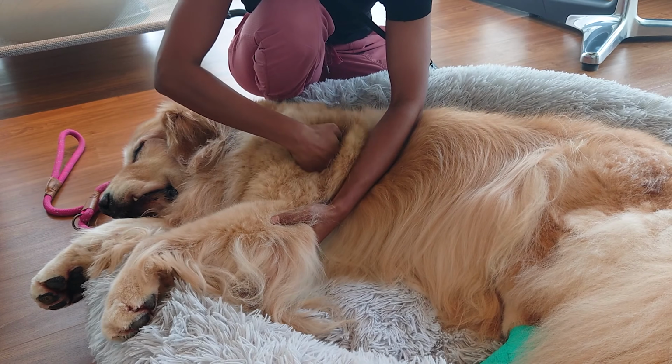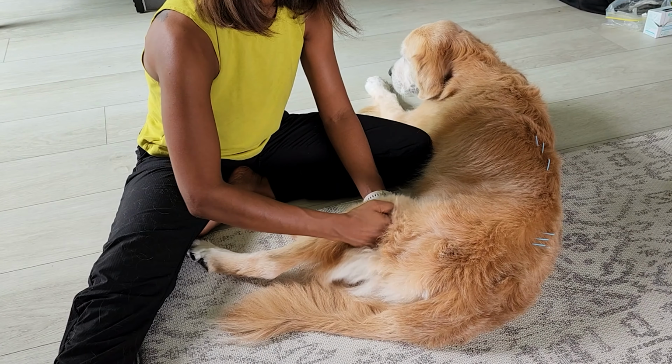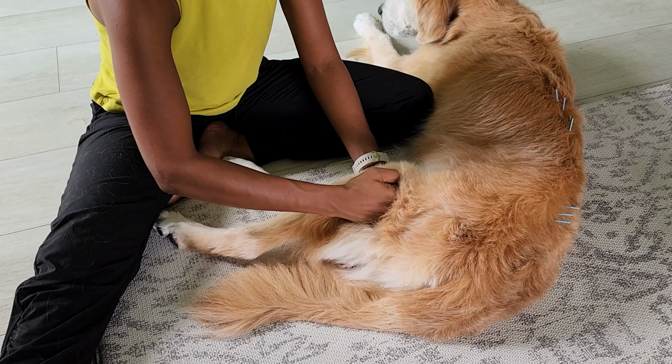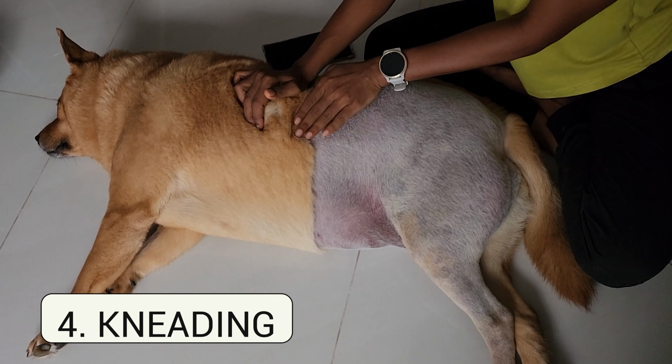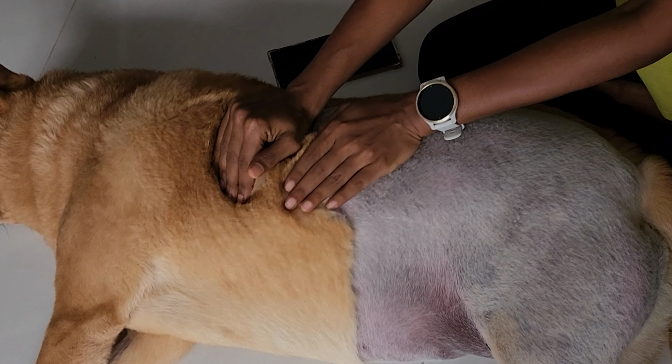I generally use this technique to massage the big muscles of the shoulder and the thighs in larger breed dogs. The caution is to remember to be gentle as there will be a lot of focused pressure on the tips of your knuckle. Kneading. This is a technique where you're using your entire hand to knead your pet's muscles like dough.